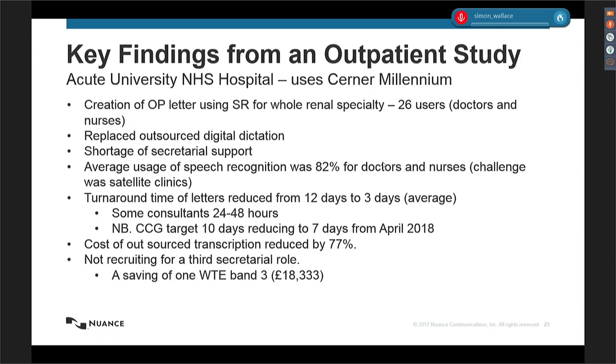The second study was in outpatients in a large teaching hospital in England. They were using Cerner Millennium, and they were having some issues with their outsourced digital dictation service and a shortage of secretaries. So a whole department, a renal department, migrated over to using speech for the creation of their outpatient letter. And the long and the short of it was that the turnaround time for the letters reduced from 12 to 3 days. Some consultants were getting it out in 1 to 2 days. It depended a little bit on whether they were waiting for blood results to come back. And they were now able to reach an NHS target of getting their GP letters out within 7 days.